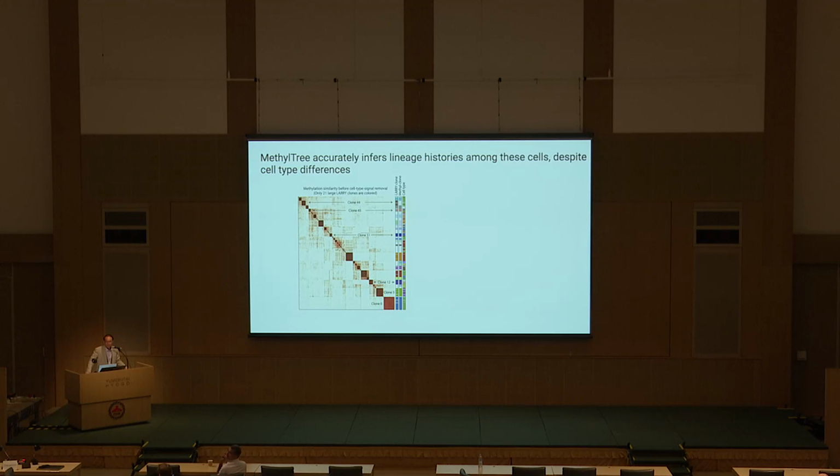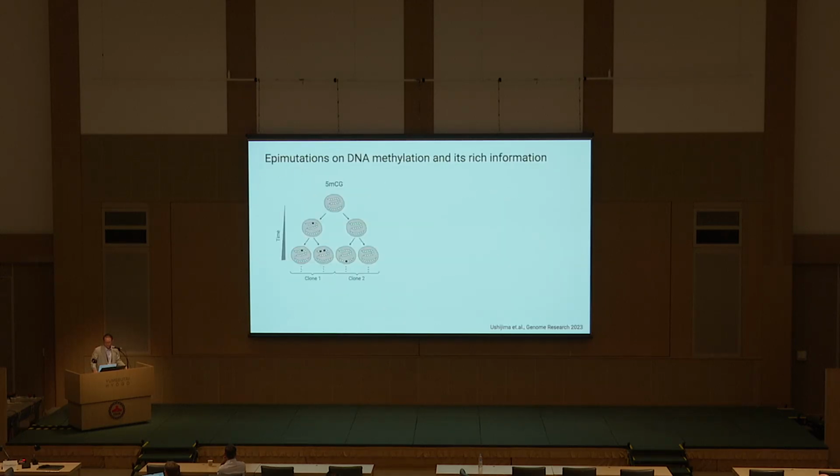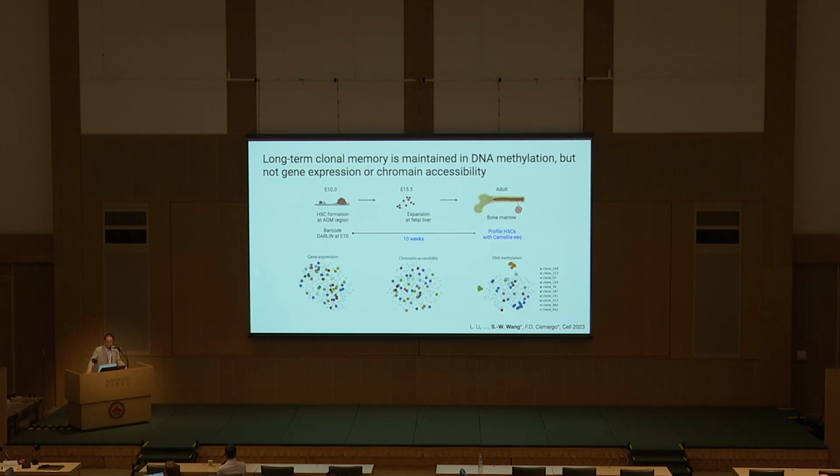A very nice talk. I'm wondering about the reason why only the DNA methylation is maintained during the long-time clonal memory, but not gene expression or chromatin accessibility. Is it possible to use hydroxymethylation to perform the lineage tracing, or other DNA or RNA modifications like 6-methyl-A?